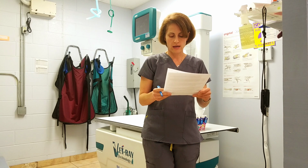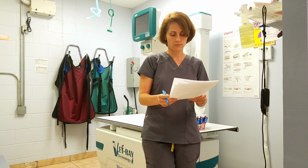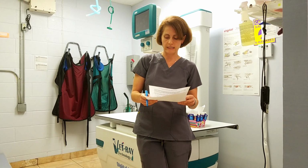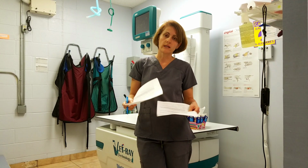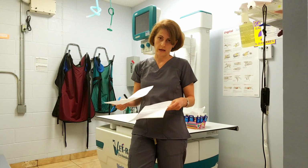Operation of the x-ray machine and film processing. So we're on to number C1, ordering of x-ray exams. The only person who can order an x-ray be taken is a licensed veterinarian. So you can't just decide to shoot x-rays just because you want to. And a veterinarian can only order x-rays of animals. We can't order x-rays of humans.